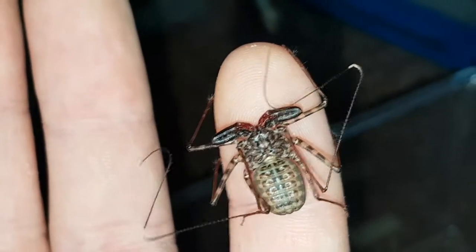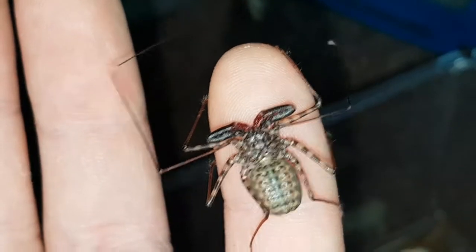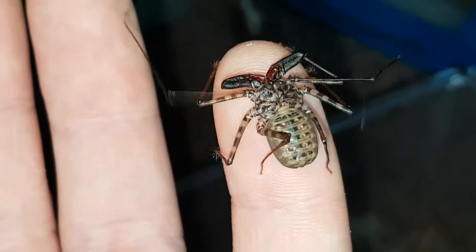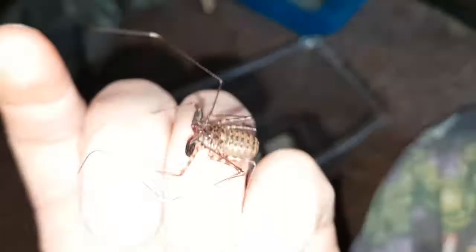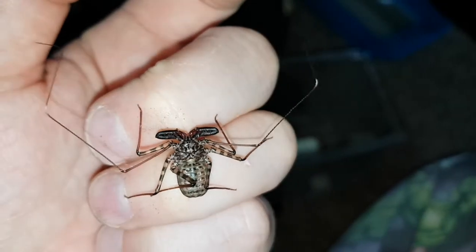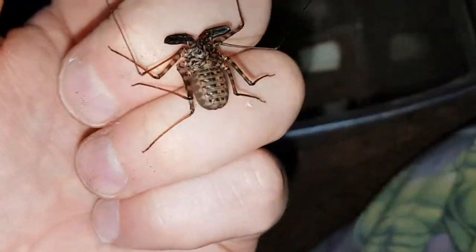You can sex them from the arms, and if I recall correctly, I'm going to have to double check this, so please do not quote me on this, but males have slightly longer arms. I'm going to go and double check that. Okay, I just quickly double checked there. So yeah, females have slightly shorter arms, so let's have a look. These guys are maybe too small to tell, but going by these, I would say this is a pair of females, which is rather disappointing.